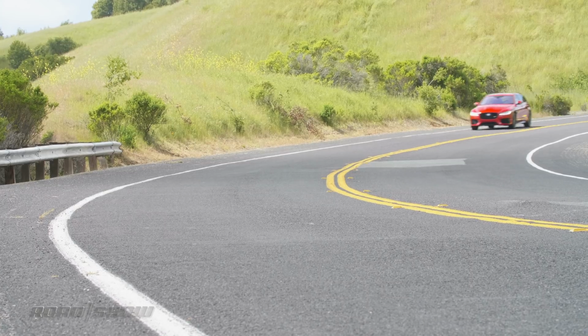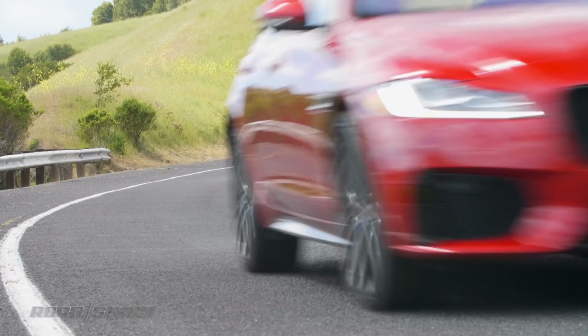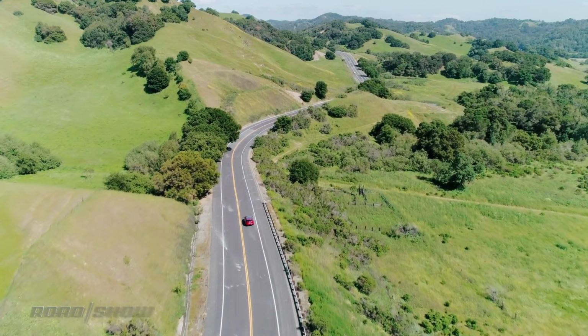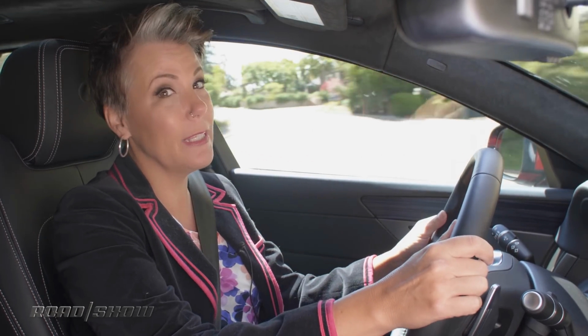But of course it does come with a price. The Sportbrake is about 165 pounds heavier than the sedan, but it's got 380 horsepower for plenty of hustle, and the 332 pound-feet of torque help it get this car to 60 miles an hour in 5.3 seconds. Now that is a Jaguar measured statistic, but after spending time in this guy, I totally believe it.